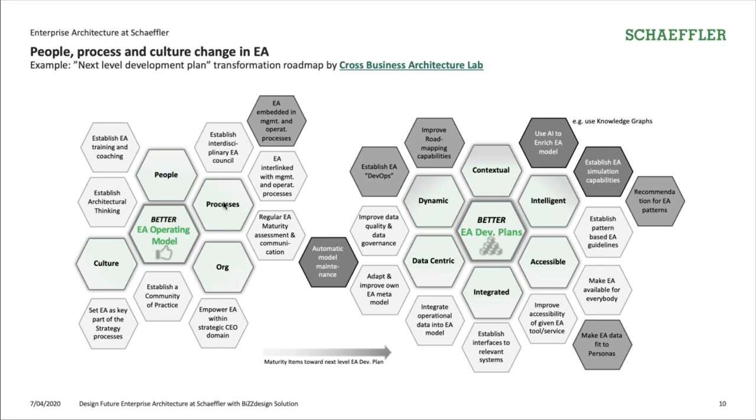As one of our ecosystems, we are working in the cross-business architecture lab with my enterprise architecture peers from major companies in Germany, Austria and Switzerland together. One result of a work stream called Next Level Development Plan was this: we have to increase the maturity of enterprise architecture, always in a balance between the development plans, tools, functions and features.